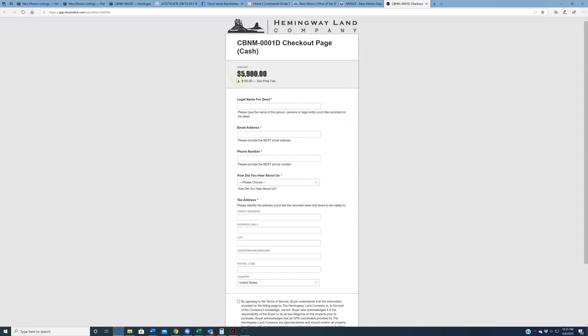Quick thing to note, guys, the property is roughly $6,000 here. If you don't have a credit card that can accommodate $6,000 and you do want to buy this property, just reach out to our offices, 702-919-7170, or shoot us an email, support@hemingwayland.com. Let us know the situation. Say, hey, I've got a credit card I can charge 2 on and one I can charge 4 on, but I can't do 6. Can you help me out with this?